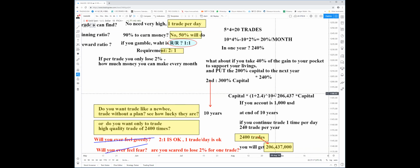Because for all those successful traders, they will definitely understand this mindset. This is a professional mindset.